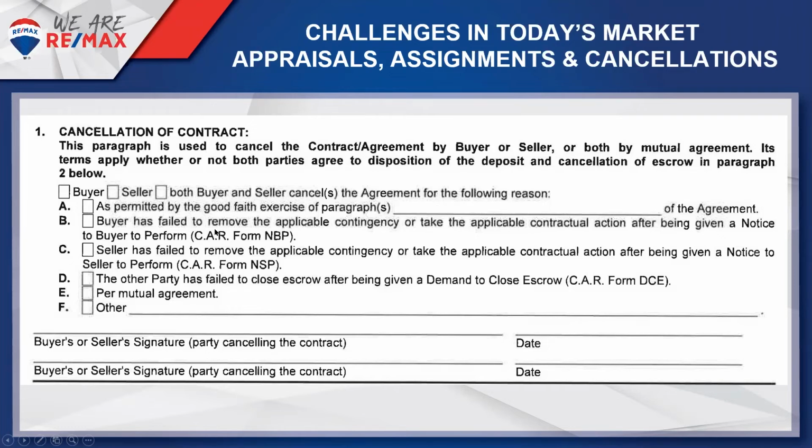Now, if the buyer hasn't removed contingencies, you can check that. If the seller hasn't removed contingencies, you can check that. Or if the other party hasn't closed. And then, of course, if both buyer and the seller agree, it doesn't really matter the reason. You can just check per mutual agreement. But again, make sure that's a fact and not trying to sugarcoat the situation.